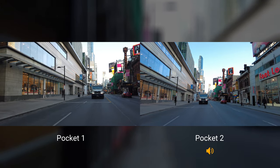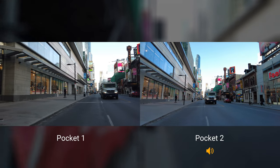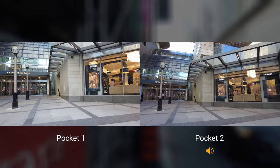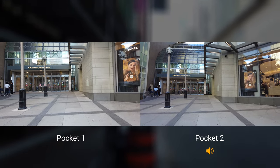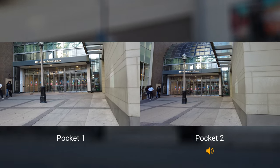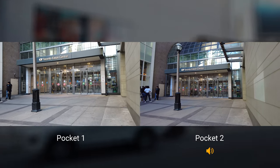There's a look north up Yonge Street. So I'll just head over into the Eaton Center right now. And I didn't think this one through as I'm not wearing a mask. So let me just put one of the cameras down so I can slide that on.